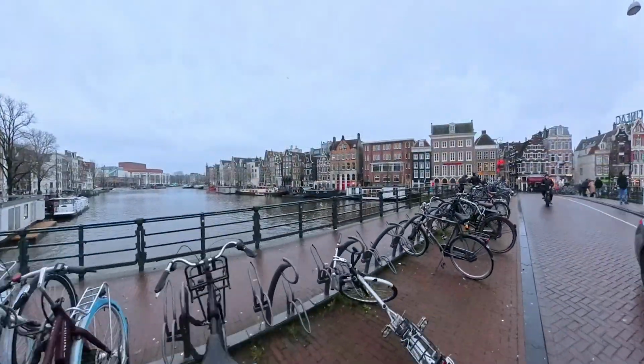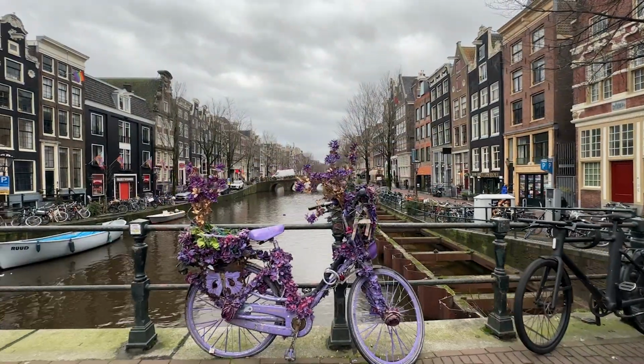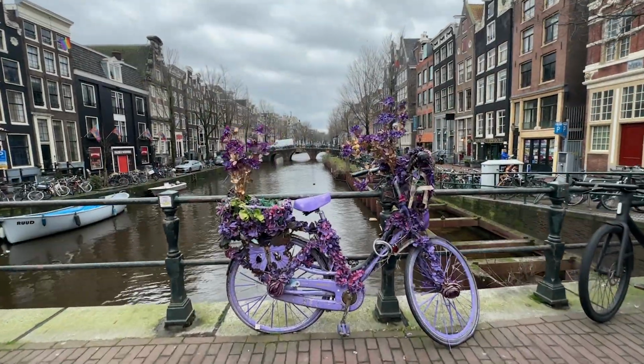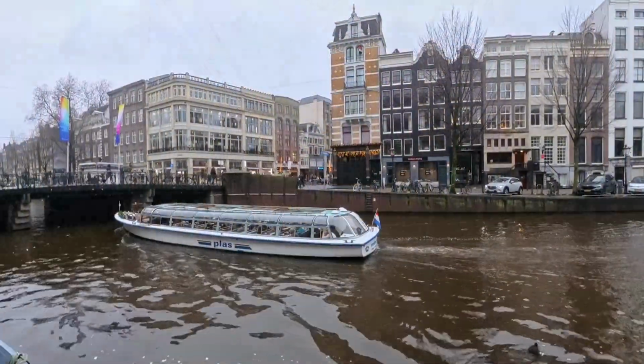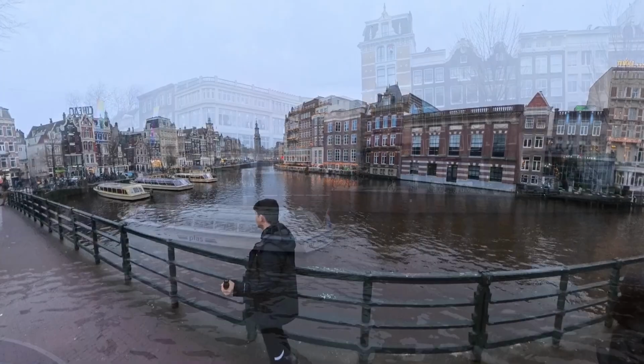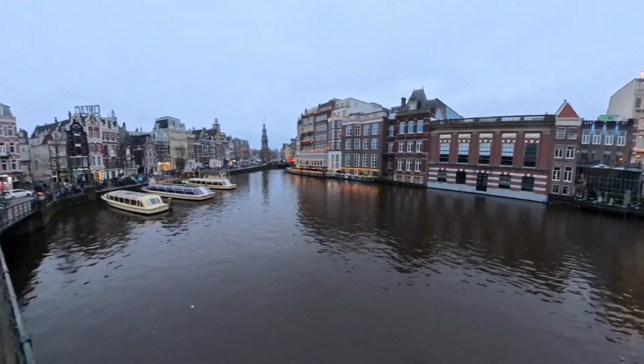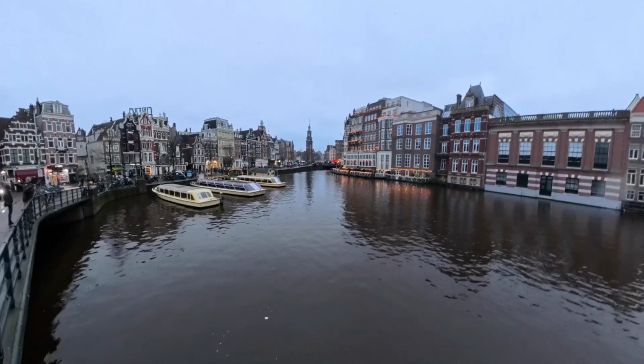I can't help but notice all the bikes. They're everywhere. And some are even decorated with flowers. They look so pretty and make the streets feel even more charming, like something out of a postcard. Every now and then, I cross small, beautiful bridges with stunning views of the canals. The reflections on the water look amazing, especially when the sunlight hits just right.